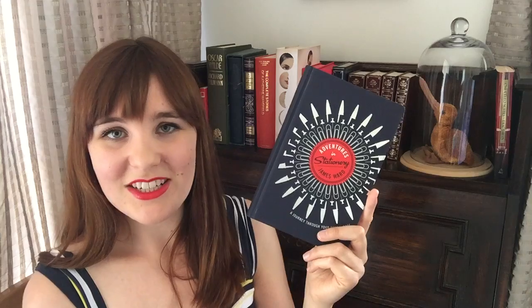Anyway, I think this is a gorgeous piece of publication. I'm really excited to read it as well because I am a bit of a stationery nerd. And I guess this one will count as a microhistory for the Book Riot Reading Challenge.